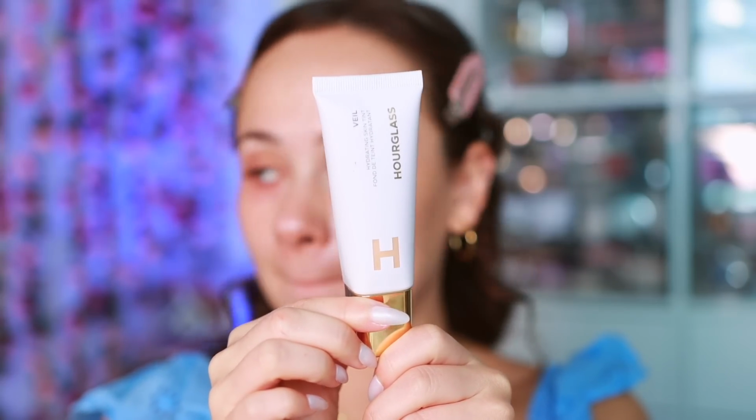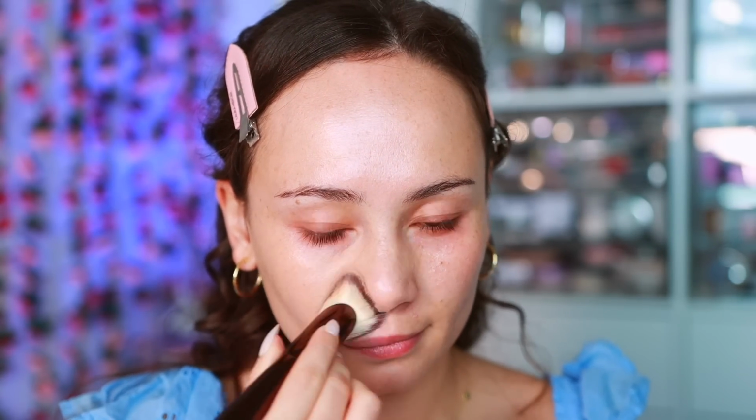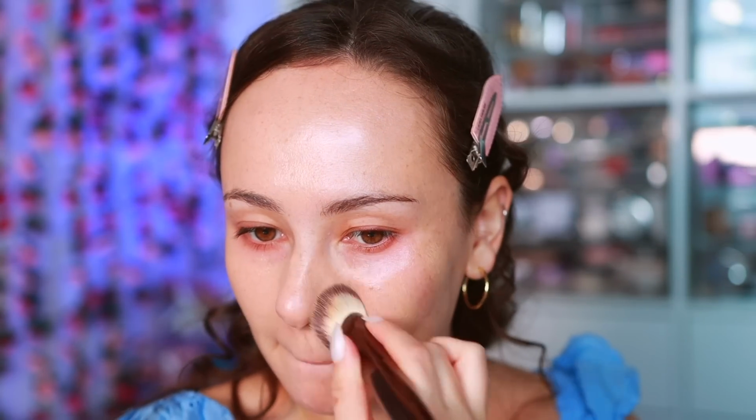Okay, next product from Hourglass is the Hydrating Skin Tint. Loving this. Very, very, very sheer. Gives a nice glowy look. I think it wears pretty well. I like mixing it with a lighter coverage concealer that I'm going to talk about next, and I feel like it does give a nice light coverage, and the concealer does help to add a little bit of coverage in the areas that I might need some more that this doesn't give, but this makes my skin look juicy, and I feel like it wears really well.